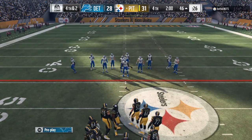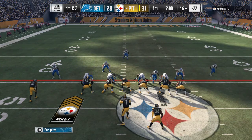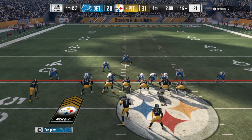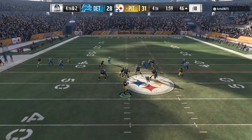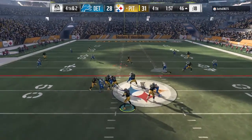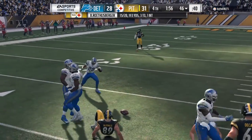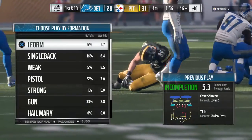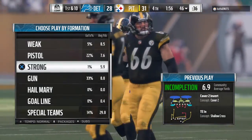And Mike Tomlin going to roll up the sleeves here and say, let's go for it on 4th. They'll try and throw for it with Roethlisberger. And that is incomplete. Boy, it looked like he had it and dropped it. And the Lions will take over. And he'll have a tough time living that one down.